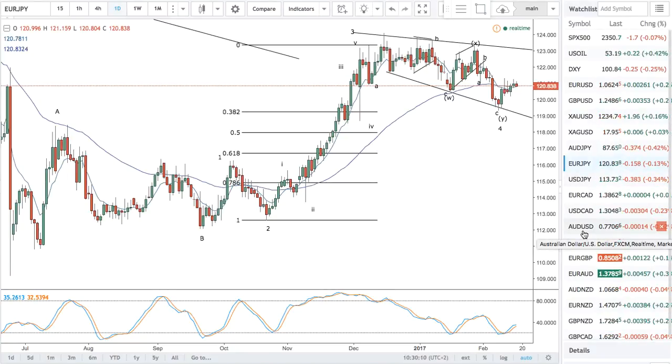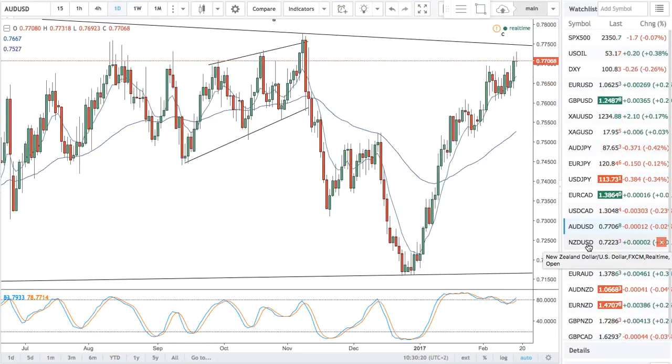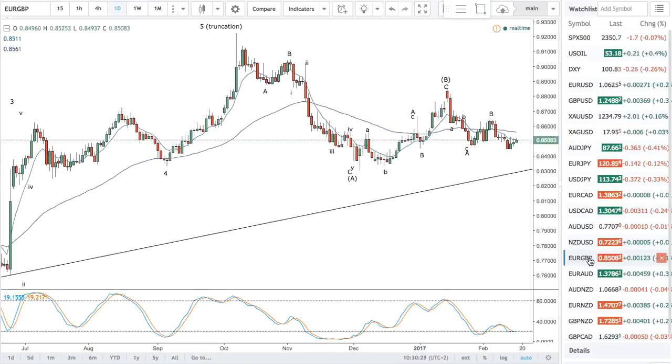And this is what I mean. If there isn't any clarity, if the number of possibilities expand and you're not already in a trade and you don't know where to enter, or rather where to put your stop when you enter, and you don't have the parameters in place, I'm not going to take that trade.